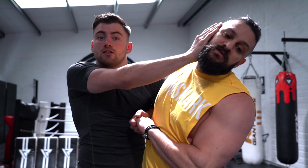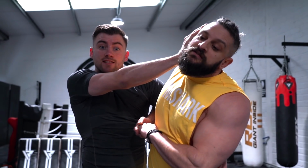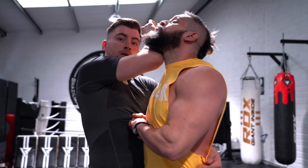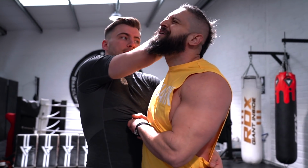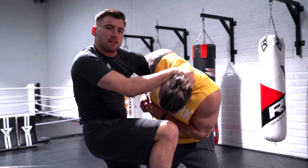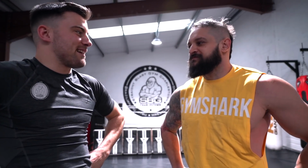From here, what I'm going to look to do is force Lex's head away. Naturally, what this will do is encourage Lex to bring his head back in towards me, which is what I want. As he's driving his head back in, I lift my hand up towards the ceiling and hit him with a sharp elbow. From here, catch the back of the head, push it down, and right knee straight to the middle. Bang. Two shots.